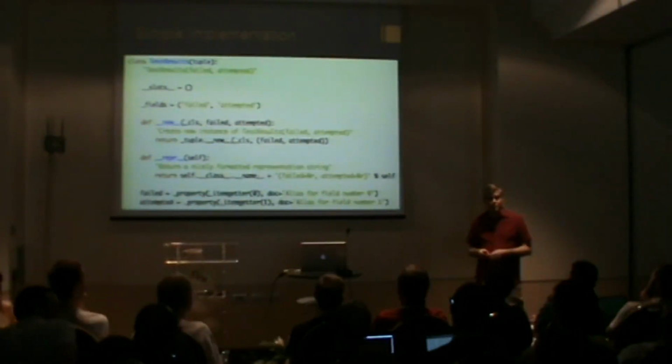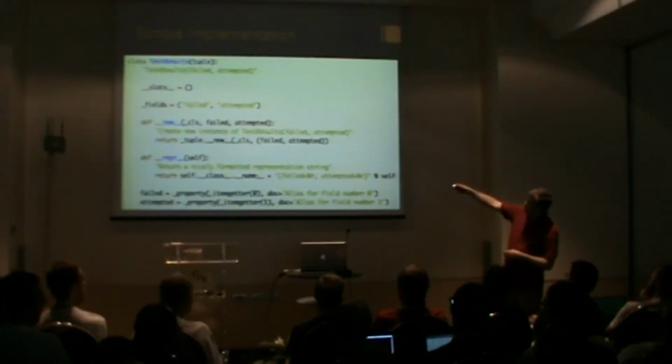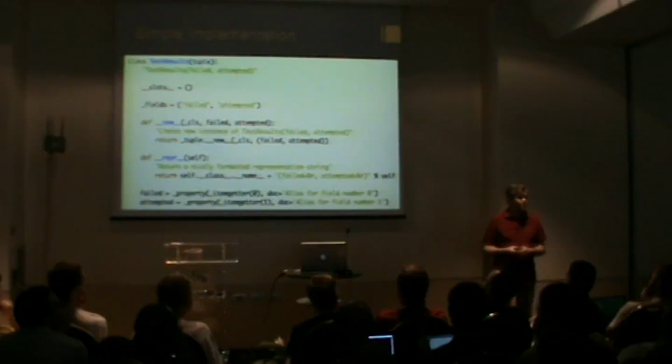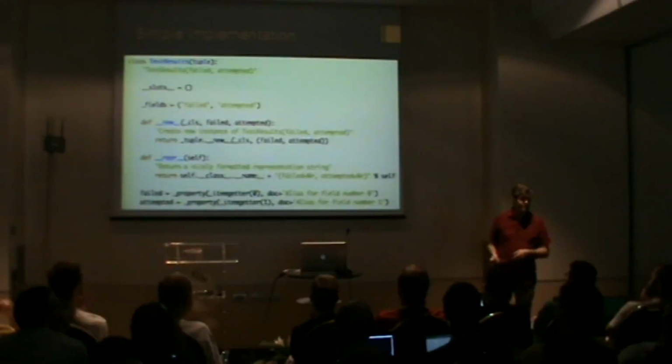Those of you who come from the web world, you do a lot of Django, Jinja, that sort of thing, you say, you know what? I can take this thing and make a template out of it. We can just drop in words like failed and attempted. And in fact, that's the way namedtuple works. It's a factory function that takes a template that looks like this and drops in the words TestResults, failed and attempted, and creates a new class.